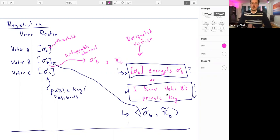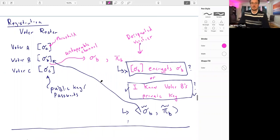Okay. So anyway, the logic is kind of mind bending, but once you get used to it, it's pretty cool. So yeah, these are called DV proofs or designated verifier proofs.